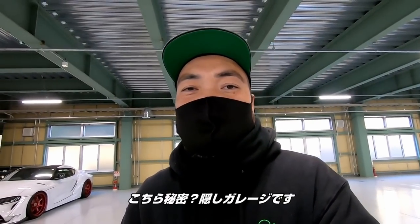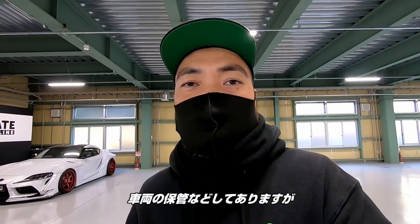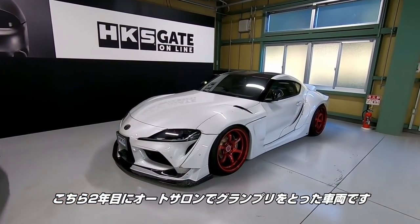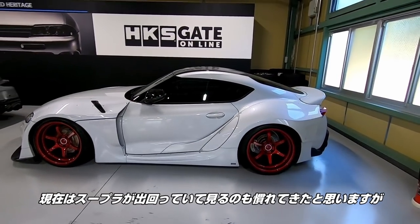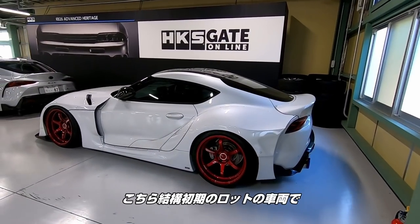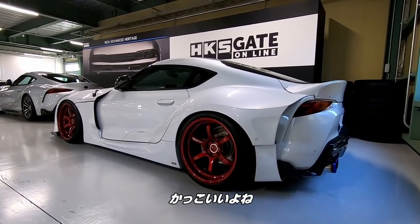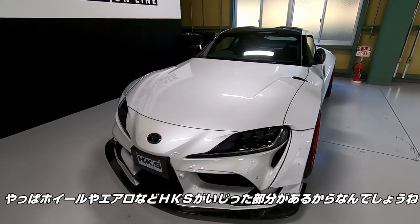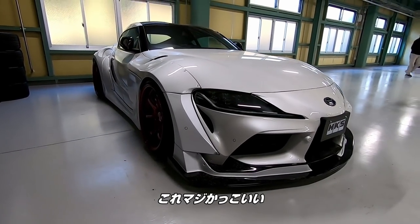Alright, let me start over. So, this is their secret stash, I guess, secret garage that they have where they do store some of their beautiful cars. This was at the Auto Salon 2 years ago, and this car got the Grand Prix at the Auto Salon. Everybody's probably familiar with the Supras now because it's been a couple years since it's been out, but pretty much this is like the first batch that was made. I mean, this thing looks sick, and I'm pretty sure it's because it's got the finishing touches by HKS and the body kit and the wheels and all that other stuff too. But yeah, this thing is amazing.